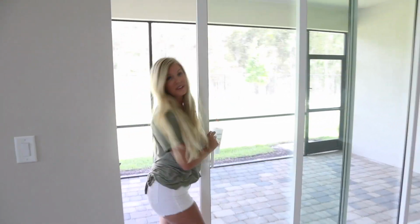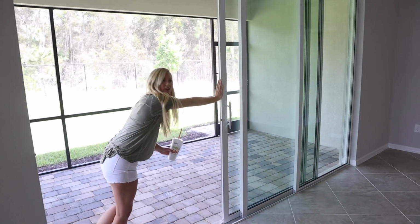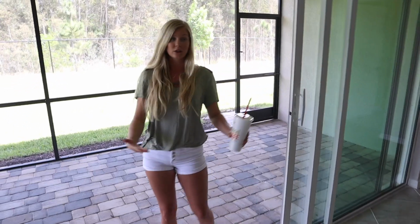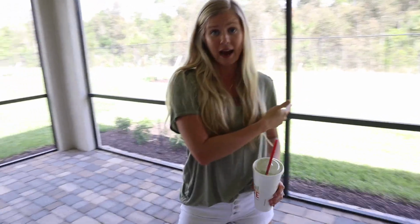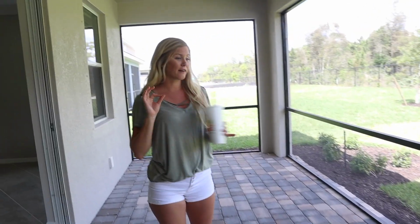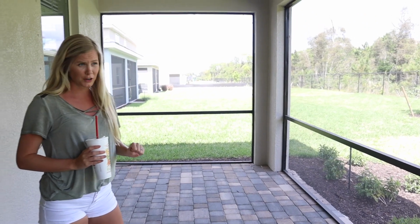All right, so a feature that I love is that these are pocket doors, so you can literally push them all the way open and have a really nice open air feel into your living room. There are options to extend your cage and of course add a pool. So for now, this is great. I do think that they want to extend the lanai, but they have a really cute fire pit with four chairs that they're gonna be putting out here.